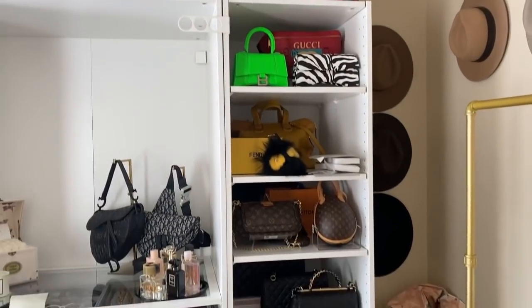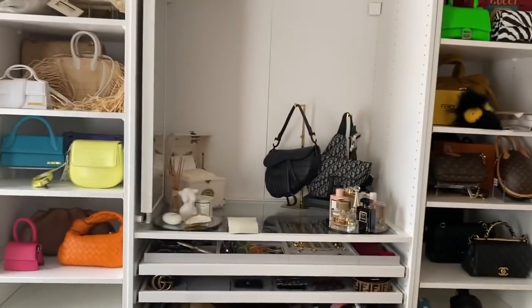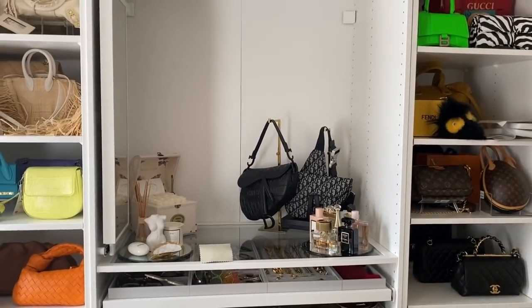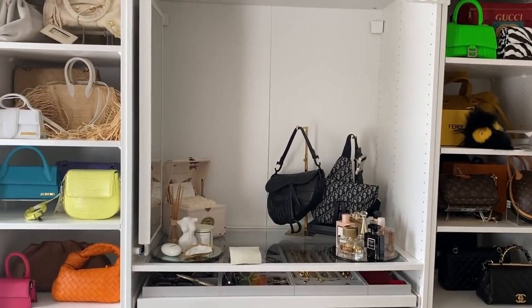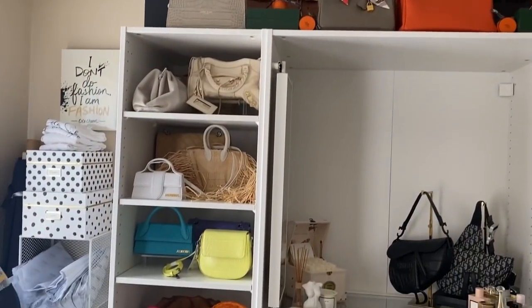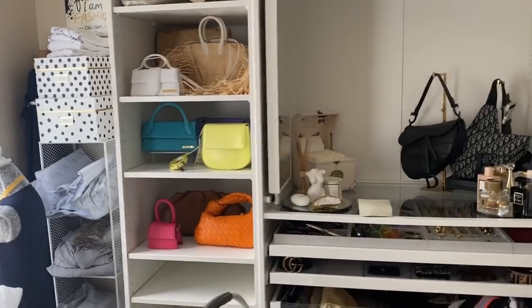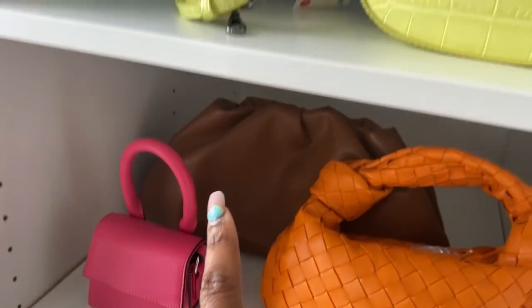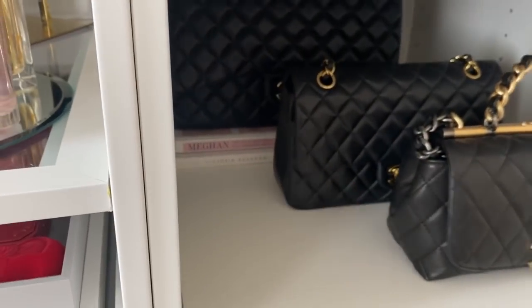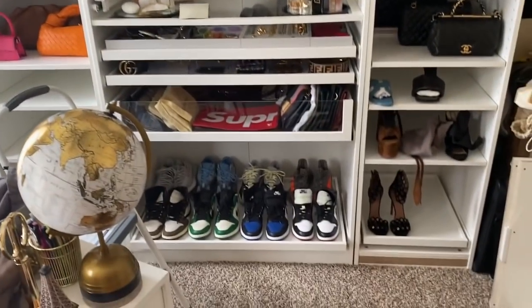This is the right side. I took a bag because I'm wearing that bag today, so it's not there. And in the middle, got the two Christian Dior bags. I still don't know what the hell I'm gonna do with that saddle bag. I really do not like it hanging right there. I don't know what to do with it, but anyway, this is the other side, the colorful side, and I gotta get three more little holders like this to hold up that bag and to lift up this bag. So I'm gonna go get that today, but the bags are done. I just gotta do my shoes when I get back home.